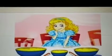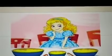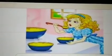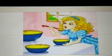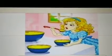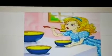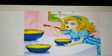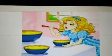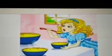As soon as she saw the porridge, naughty Goldilocks rushed over to taste it. "I do feel rather hungry," she said. But the porridge in the father bear's big bowl was still too hot, and the porridge in mother bear's medium-sized bowl was too lumpy. At last, Goldilocks tried baby bear's porridge. It was just right, so she ate up every spoonful.